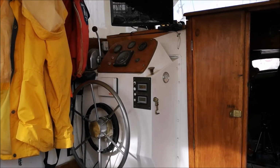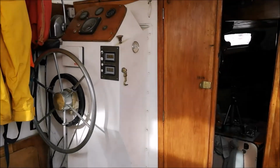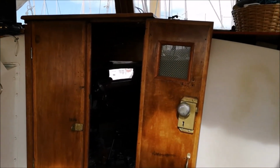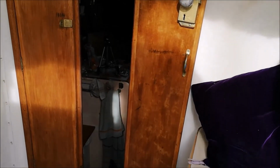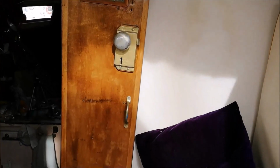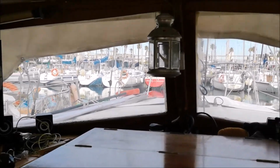So here we have the inside of the wheelhouse. It's quite comfortable. The door, I have a little window I made, an Araby style grille on it, because I like to be able to see out from the inside when the door is closed. And then we can have a look around, and as you can see a little bit out, I have the cover over the roof to keep the sun off.